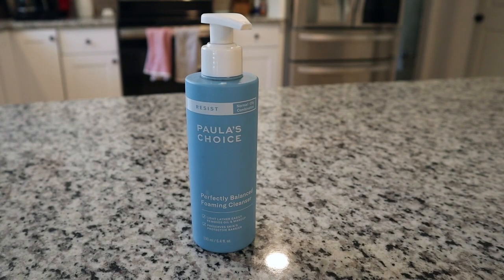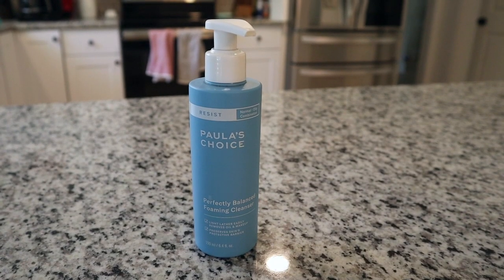Y'all have heard me talk about this one a time or two. This is the Paula's Choice Resist Perfectly Balanced Foaming Cleanser. So many wonderful things to say about this cleanser.